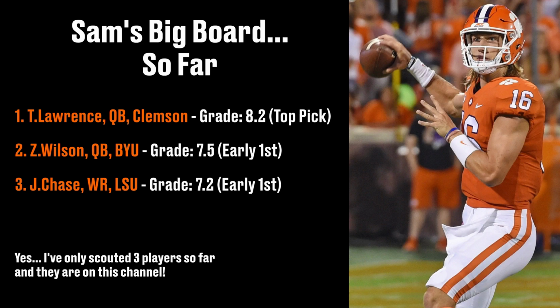Well, that's all I have for you. Next up, we'll keep breaking down the quarterbacks on this channel. We'll look closely at Justin Fields. As I mentioned before, I don't have my quarterback rankings just yet, and that's just because I'm simply not there yet. However, here are my top 3 prospects and the respective grades I have on those 3 players.